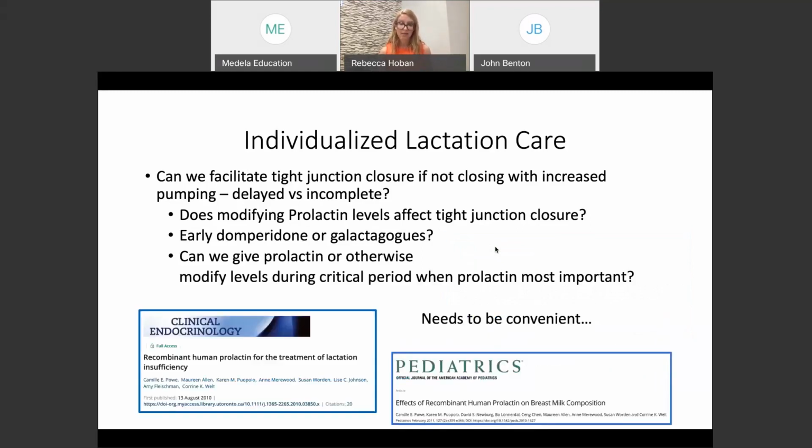There was a nice study out of Boston quite a few years ago that actually looked at this question, and they used recombinant human prolactin for lactation insufficiency. There were 2 different groups of mothers lumped into the same study. There were a few moms who had documented prolactin deficiency, and a few moms of preterm infants who were pump dependent, who had low milk volumes. They gave recombinant human prolactin to both groups, and in both groups, they saw really nice increases in milk volume.